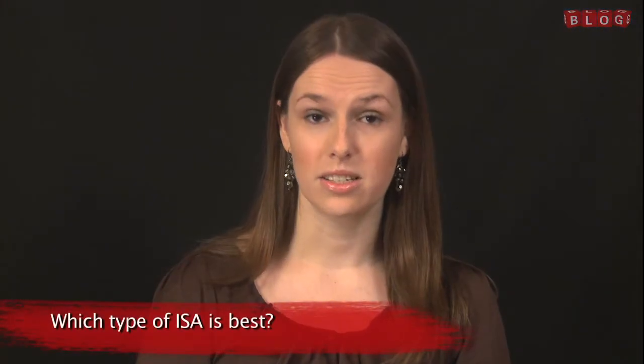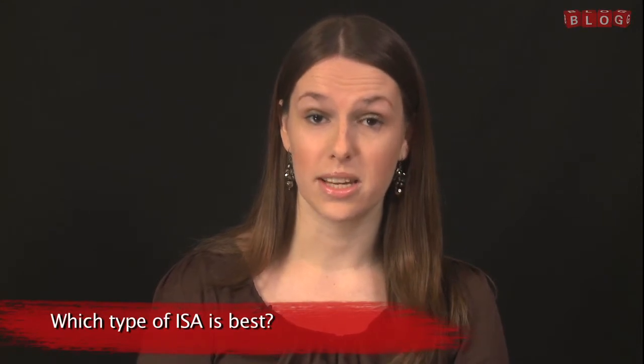The best type of ISA depends on your objectives and if you're happy to take risk. If you want access to your money at any time and are saving up for something, for example you want to save for 6 months to buy a new car, then a cash ISA would be most suitable. There is no chance of a cash ISA losing value, unlike a stocks and shares ISA, which may fall if the stock market falls, for example.